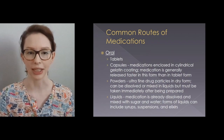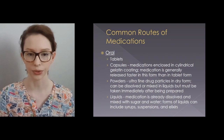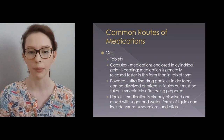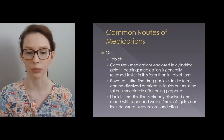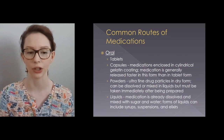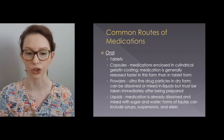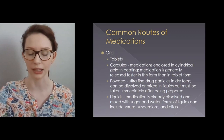The common routes of medications. Oral. Can be tablets or capsules, which are medications enclosed in a cylindrical gelatin coating. Medication is generally released faster in this form than in tablet form. Powders, ultrafine drug particles in dry form, can be dissolved or mixed in liquids but must be taken immediately after being prepared. Liquids: medication is already dissolved and mixed with sugar and water. Forms of liquids can include syrups, suspensions, and elixirs.